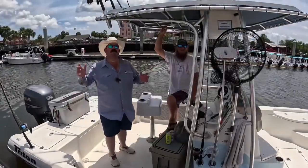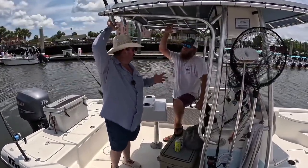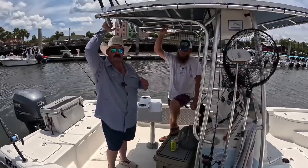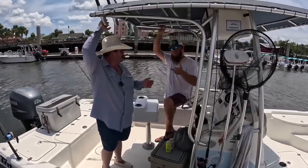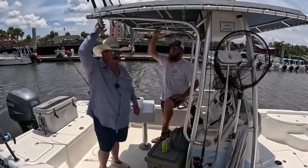Guys, so we got back from our fishing trip. It was a success. We caught a bunch of sharks, a bunch of toadfish, bluefish. We had a good time. Caught two or three different species of sharks. Black nose, black tip, and bonnetheads. We saw 300 tarpon, but they just weren't cooperating.